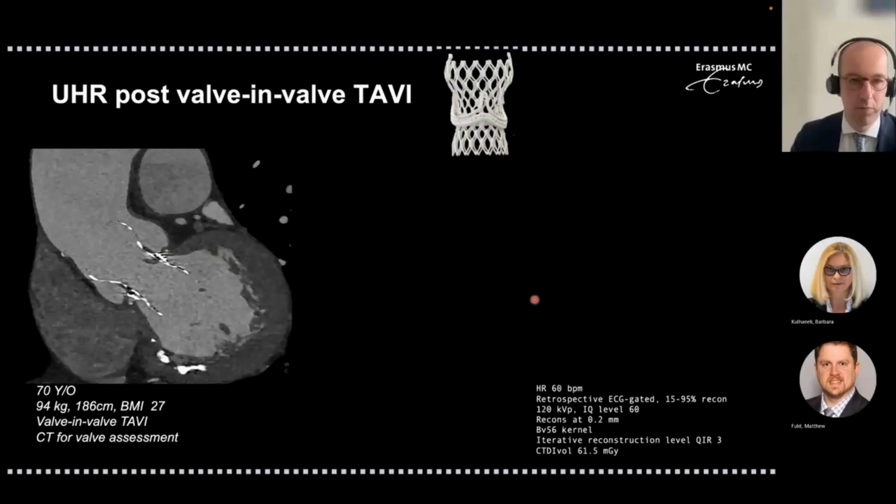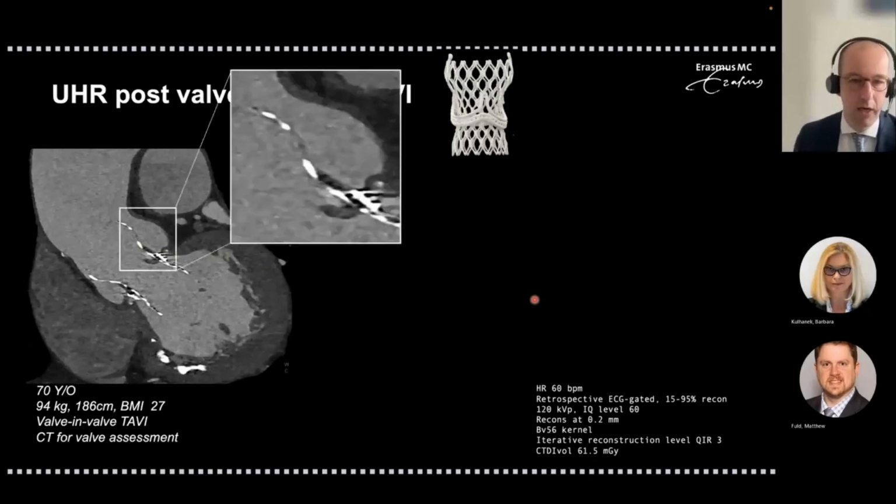An example of a patient after a valve-in-valve TAVI, that we scanned using retrospective EKG gating. We can nicely see that the base of this valve leaflet is thickened, and the tip here is still normal. Also notice the aortic wall. See how well we can see that. We often, of course, don't on CT, but here you can actually see the wall itself.